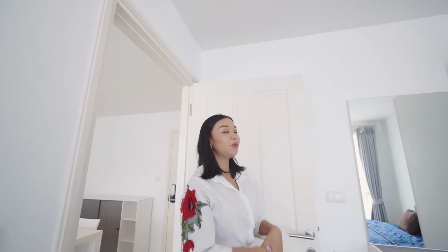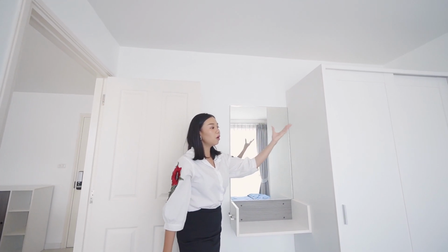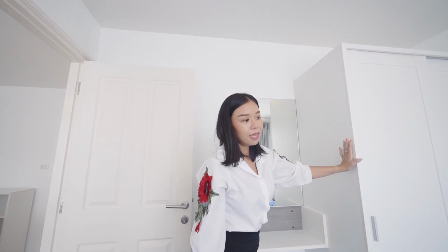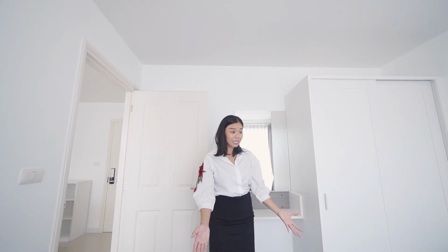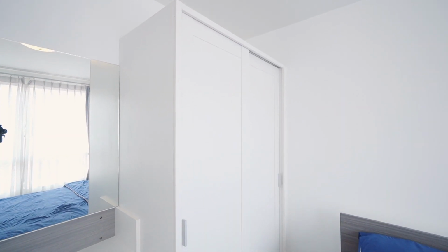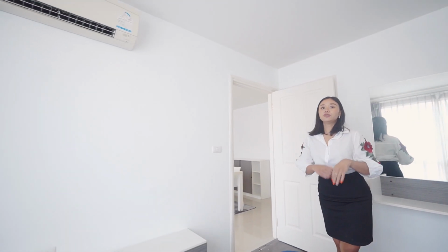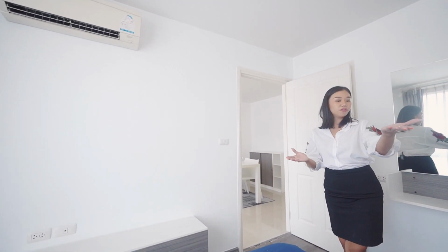This one is the bedroom. When you enter the bedroom, this will be the mirror, the wardrobe, a very big one, and you have the bed and mattress here, 5 feet size. And you also have a little table next to the bed, so you can put your phone and your drink over there.